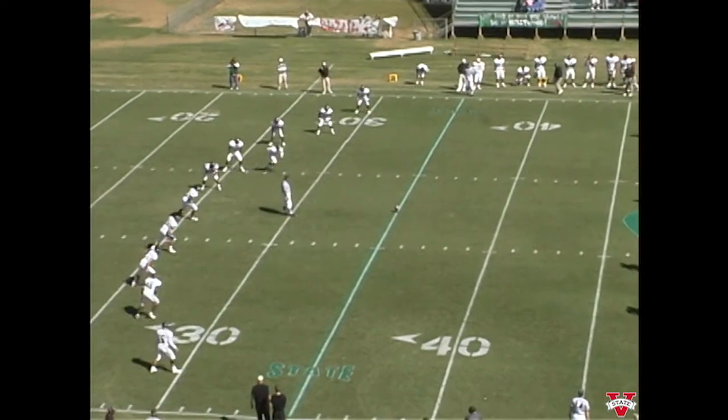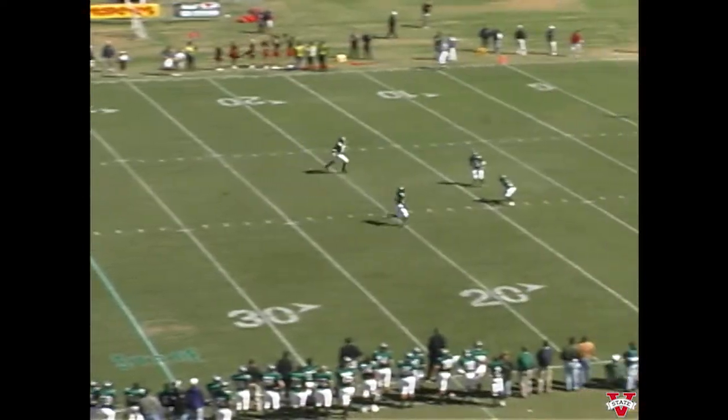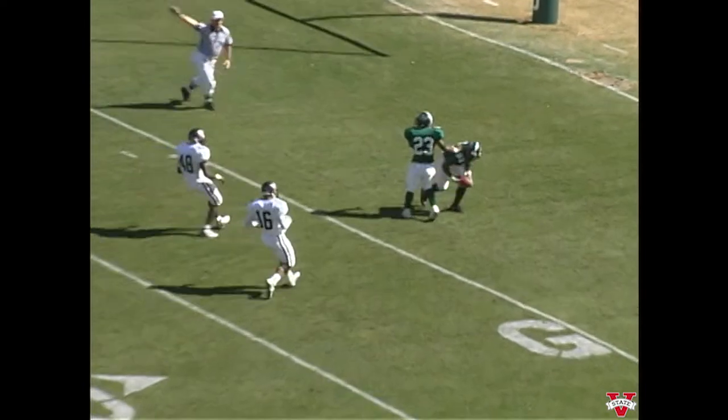Capabilities of coming back, so here we go. The kick's in the air, high kick, going to be fielded this time about 2 yards. He drops it again, he's going to have to fall on it again. He wanted to run it that time.